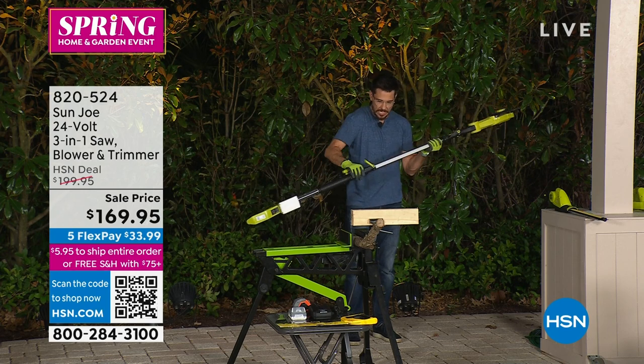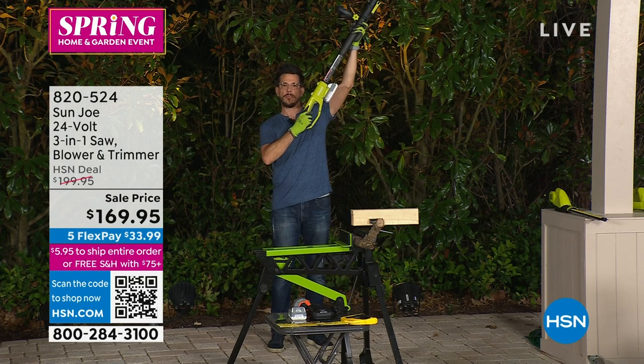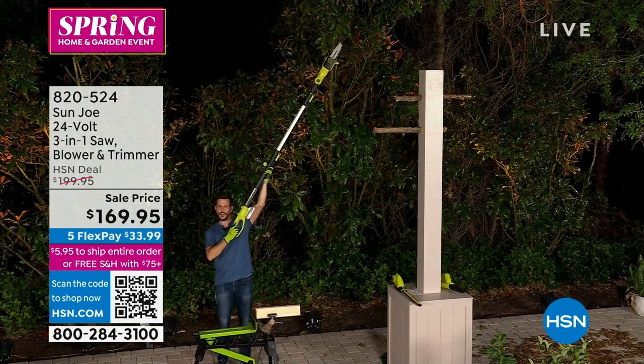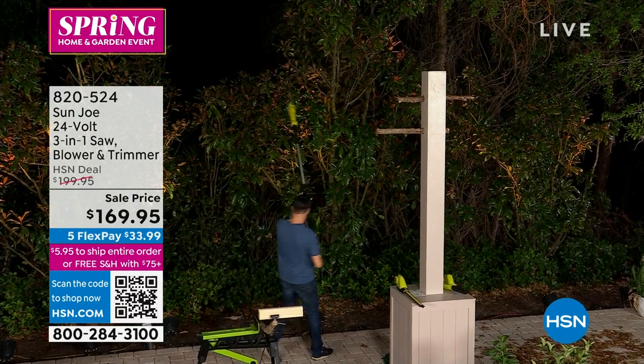I've got it. Let's see. Do I have it fully extended? Yep. Fully extended. I'm 6 foot. I know this is going to go out of frame, and I apologize, but I'm trying to show off how much of a reach you can get. 12 to 14 feet above you is what you can cut. So if I want to go back here, I could get some.